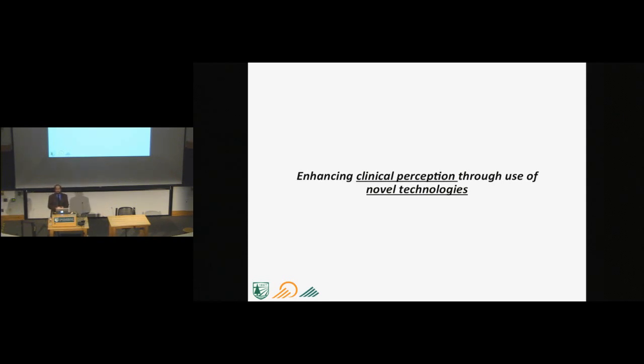It's a measure of how the electrical properties of tissue are different for different tissue types and different pathologies, so benign versus cancerous tissues. And so I'll talk about my experience in assessing that in prostate cancer and in ultimately developing applications that clinicians will use to help improve clinical practice.